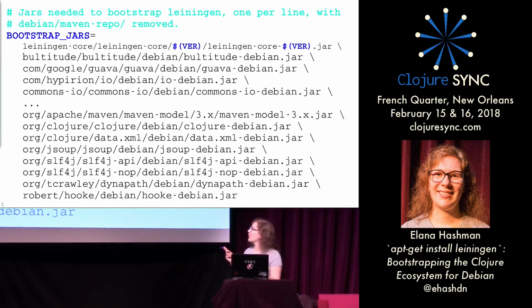Now, this is how we generate the contents of that file using the special Debian versioning scheme and our knowledge of the dependency tree to figure out where all the various jars live in the local Maven repo. I included all the jars that fit on one line on that slide, but there's actually 42 in total. So in the future, now that we've bootstrapped once, we can generate this with Leiningen. But so long as we don't have Leiningen around, I had to put this list together by hand.